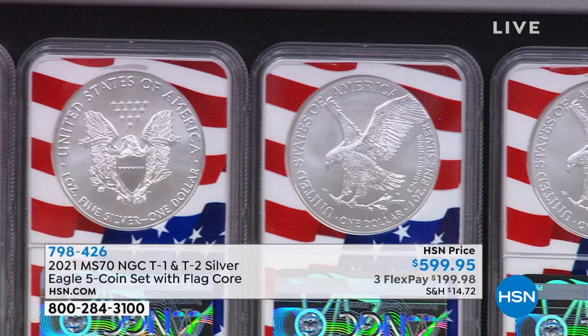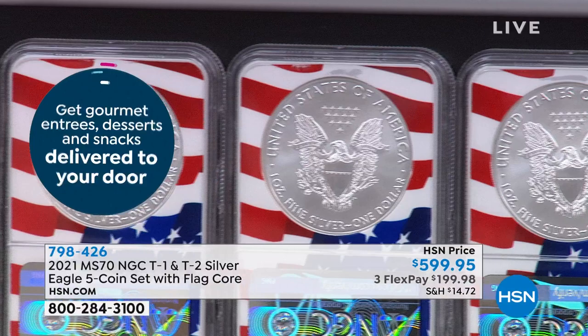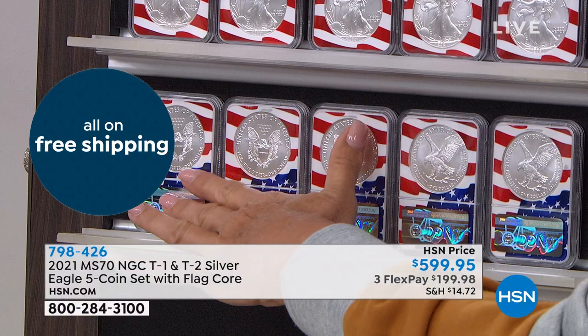So in 2021, you had the old design, and we just were talking about what you're seeing right there. This is the old design here, these three. That's right. The king is dead, okay? This is no longer being produced. They made it at the Philadelphia, at the West Point Mint.